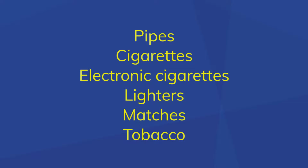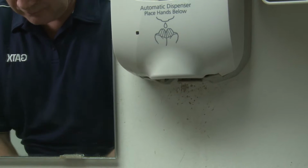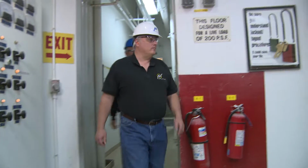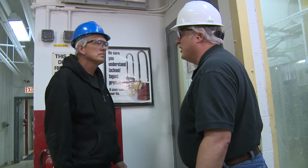In fact, smoking materials such as pipes, cigarettes, electronic cigarettes, lighters, matches, or tobacco may not be taken into any production area. Designated areas are available for eating, drinking, or smoking. And hands must be properly washed before returning to the production area after these activities. Please ask the Miller Coordinator about the designated areas you are authorized to use.